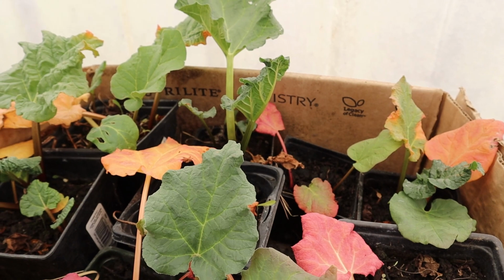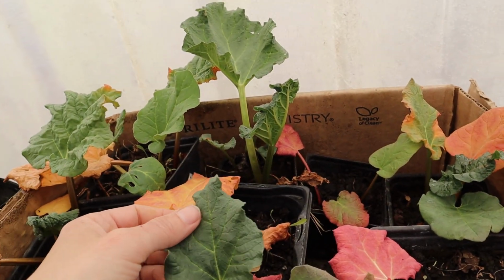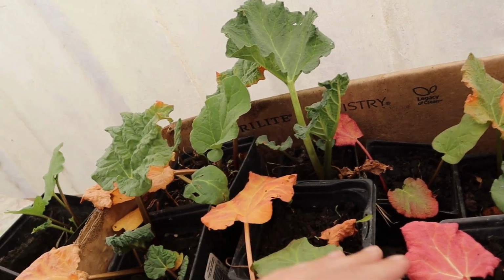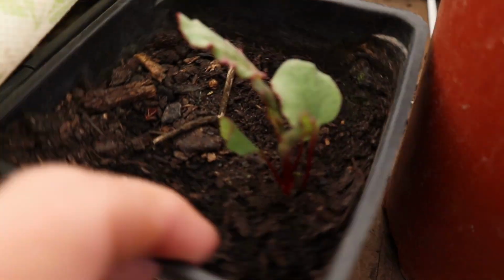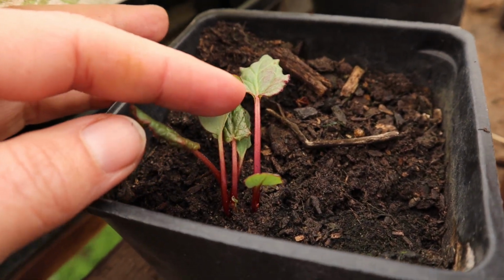So I'm going to turn you around now and show you some other things. Last year I got some Victoria rhubarb seeds and planted them, and I had almost every single one germinate. And I think what I have right here, between all of these pots and then this one and this one, and I think this one might be a different variety because you can see the stalks are completely red.